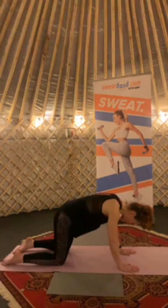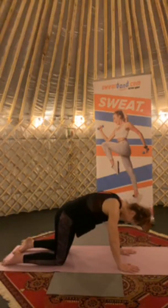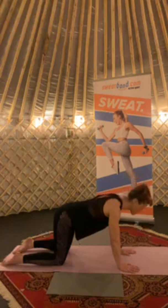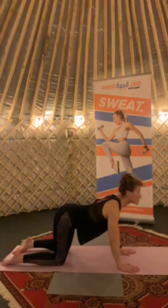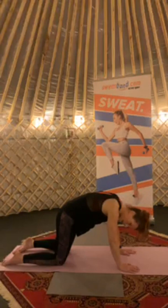So continue with the breath, continue with the movement, but additionally think about your connections and see if you can make more of that heaviness in your hands and your knees. Push into the hands, push into the knees, create roots beneath them from which you are able to rise. And that too should generate more space, more capacity for the breath and for the back.